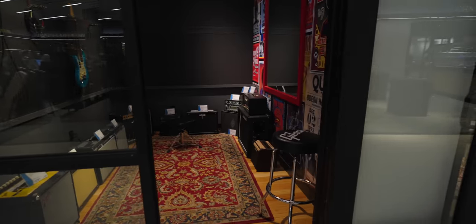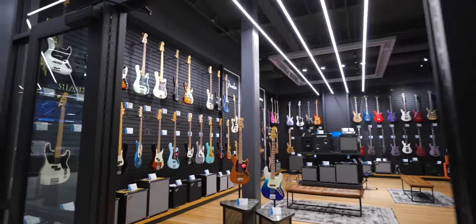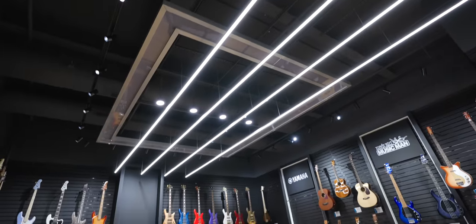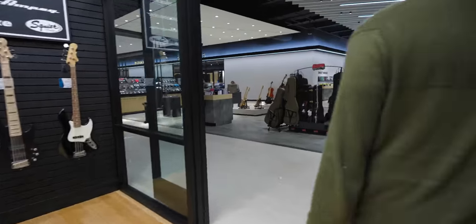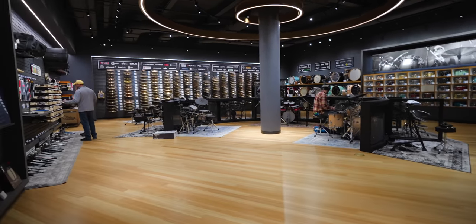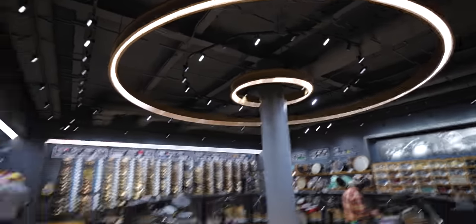ISO rooms, lovely. Bass guitars. You can see the lighting, you got more. That's awesome. Thank you, sir. Lighting in here has to be circular as well too to represent drum heads. That's amazing.